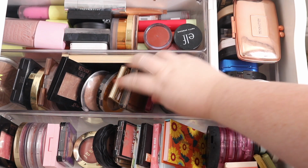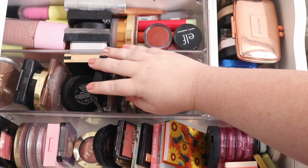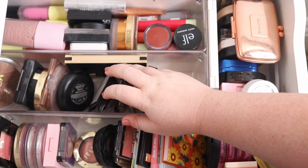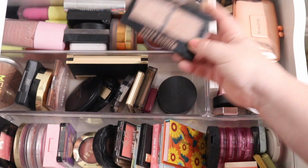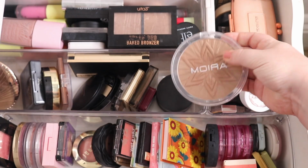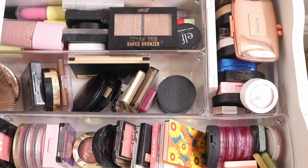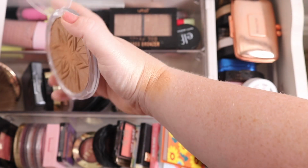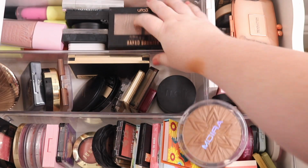All right, bronzer. I have a matte bronzer in the face palette. So maybe this one or this one. So this one's super glowy. Super glowy, but also good for summer. And this one is also very glowy. But we've got a cooler tone and a warmer tone.